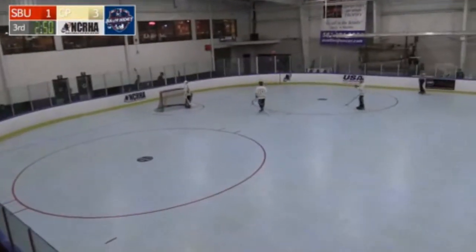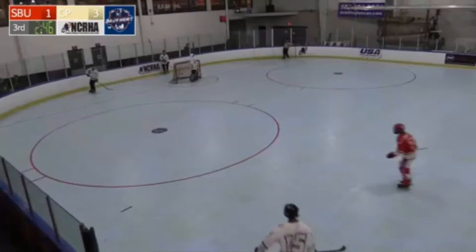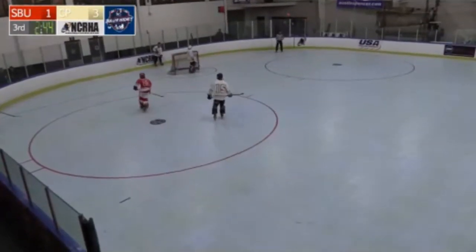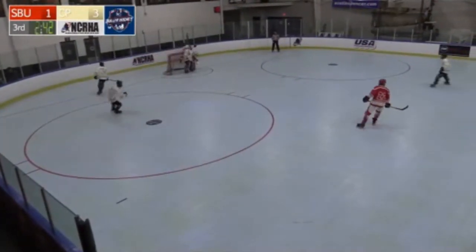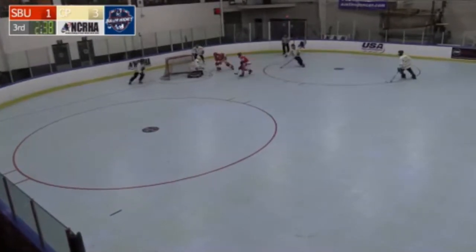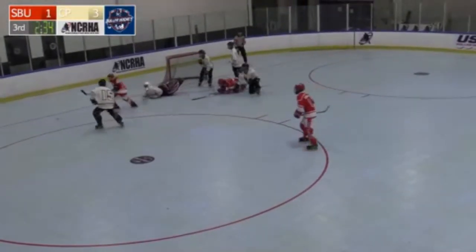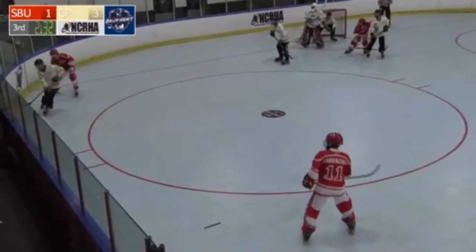Now, sent back into their own end. Cal Poly picking up possession. Here is Jack Pavic. Pavic being pressured, sent hard into the boards. Puck squirts up, but stolen right away by Stony Brook. Stony Brook, another shot. Puck loose out in front. Poked aside by Lecox. Good job by him.